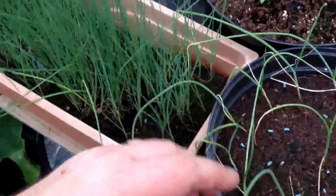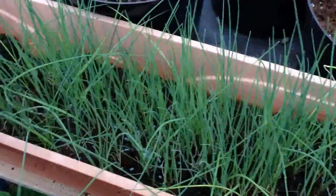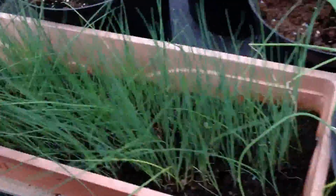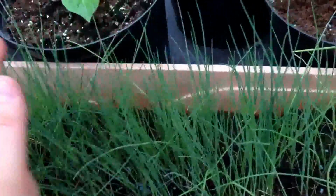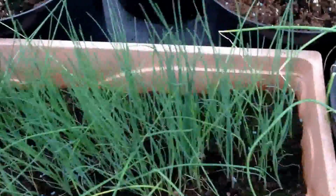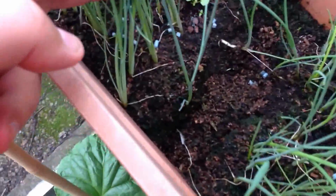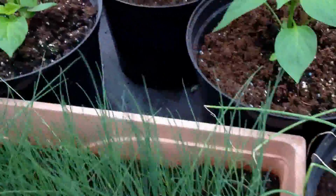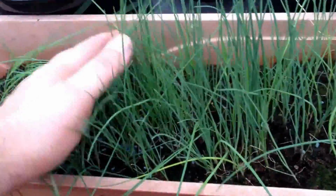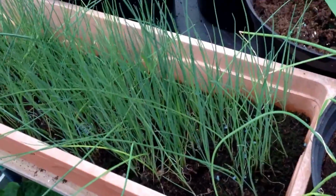Let's go up here. These are the leeks, the 2 different types. There's the Autumn Giant on the left, and these I'm sure are just Musselburgh. I did ask a few episodes ago why they were so far behind, but they seem to have picked up a bit now, as you can see by the thickness of them. So we'll just keep them going. Hopefully next month, the beginning or late part of July, we'll get them planted out where they need to go.